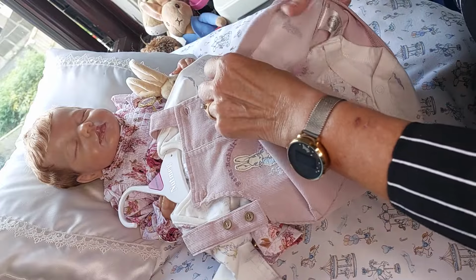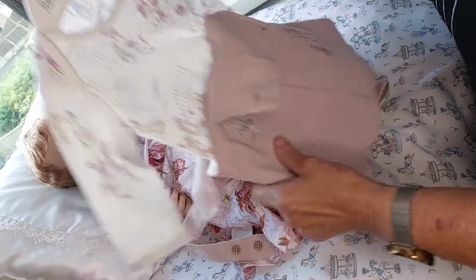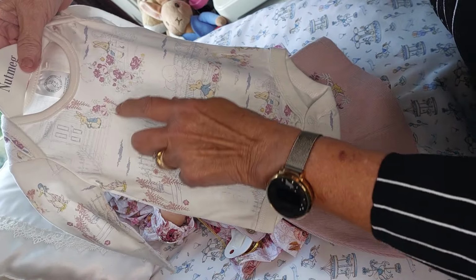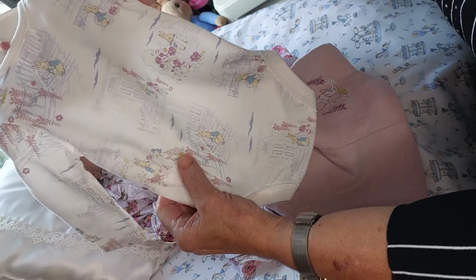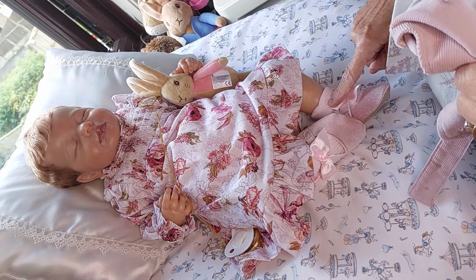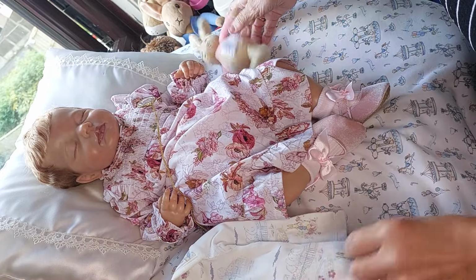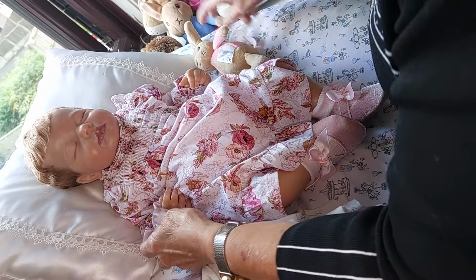It is size one month from TU, that's Sainsbury's website. Sainsbury's, yeah, website, but supermarket. And it's got Peter Rabbit in different poses, and Jemima Puddle-Duck there. Pretty little onesie, isn't it? She has got pink socks on, pink shoes, and pink frilly knickers. So we might just leave all of them on her. Can't see the point of changing them. They're a different shade of pink, really, but she'll do. Take your bracelet off.